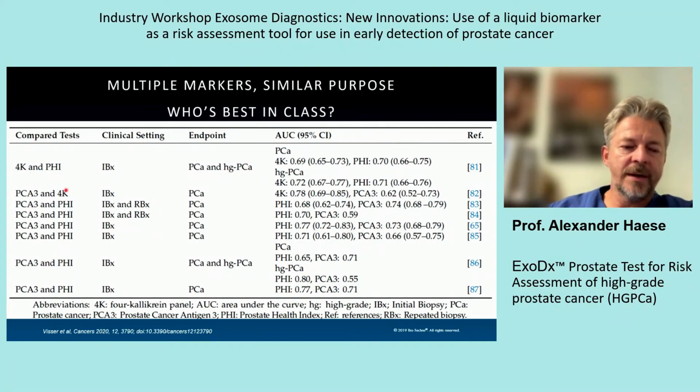We have one comparison, PCA3 and 4K, and we have one 4K and PHI. And if you look, for example, at the outcome, the areas under the curve between the 4K score and PHI are not too different in identical populations. So we have to keep in mind that we have an array of different markers for the same purposes, and it's hard to tell at this moment whether there's one marker clearly superior to the other.